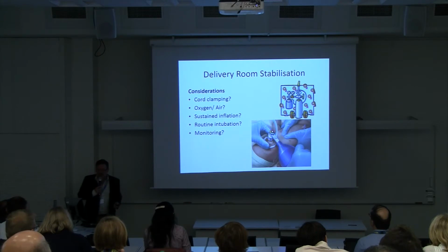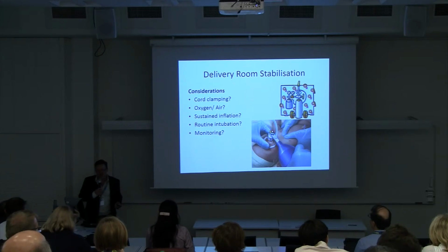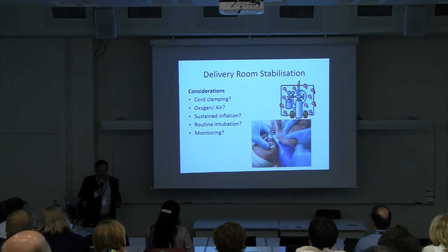So moving on then to our approach to delivery room stabilisation for the baby at risk of RDS. What sort of considerations do you think people would be thinking about? There's obviously the timing of cord clamping, how much oxygen we should be planning to give these babies, the issue of sustained inflation, whether there is a group of babies that should be routinely intubated, and what sort of monitoring we should employ in the delivery room.